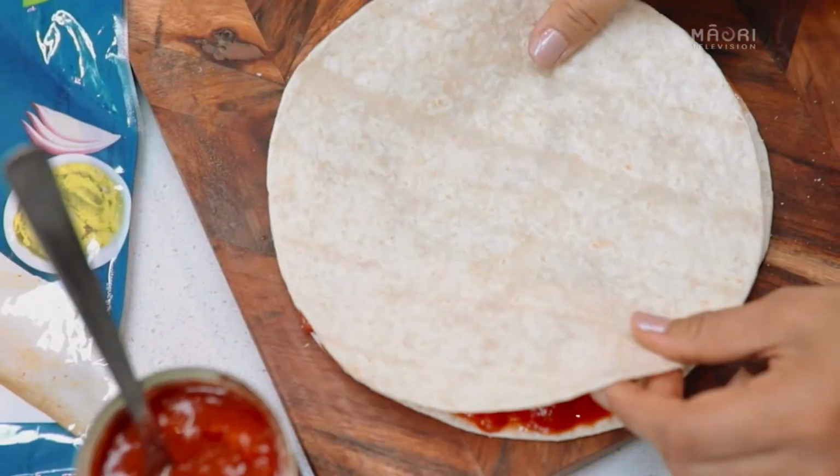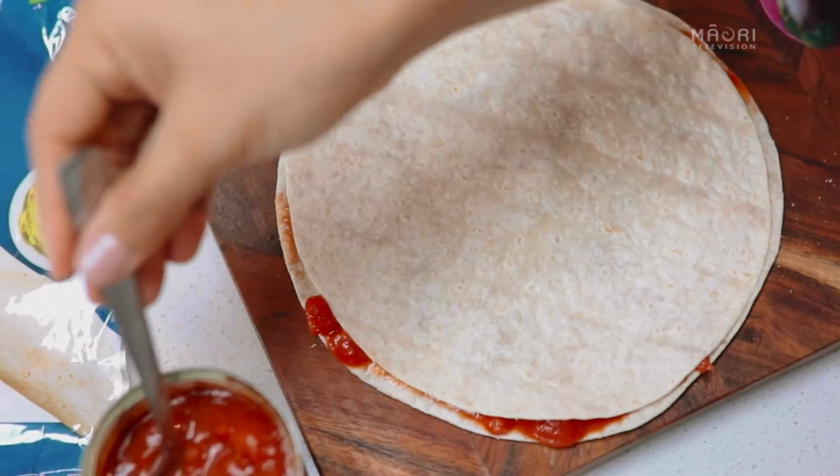One item that we always have on hand is a packet of wraps. Yes, I know they might seem a little bit boring, but let me tell you, there are so many ways to use them. Yes, we use them as a replacement to layer lasagna.